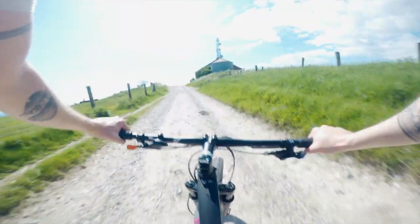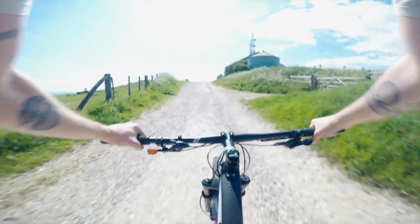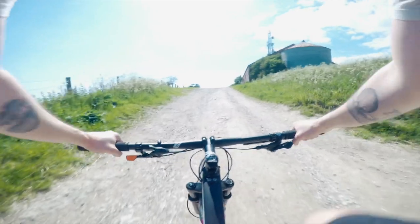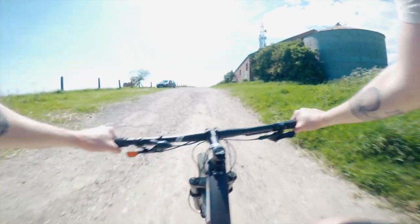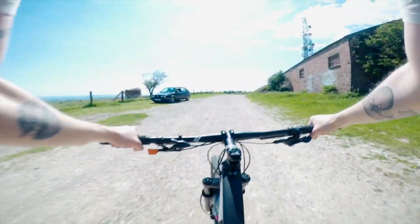If I'd had to go and gravel travel, I wouldn't have been happy. So this is all in a bit of preparation because next week I'm going on a bit of a cycling holiday, down to the New Forest.